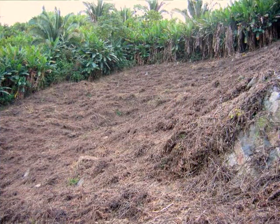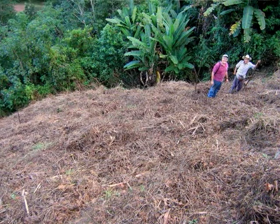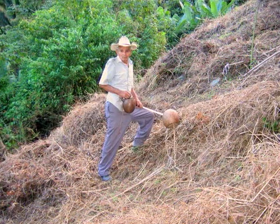The mucuna would be cut back, and he would plant right into this thick layer of decaying velvet bean mulch. And it was beautiful. When I first visited him, I saw the field from a distance, and I got out of the vehicle because I wanted to talk to the farmer, as it was very innovative. And there weren't many farmers in the area doing it. I walked into his field, and he was very excited to show it to me. Very small farm, less than a hectare, I think.